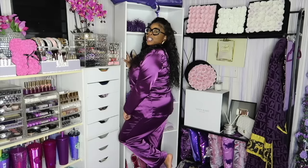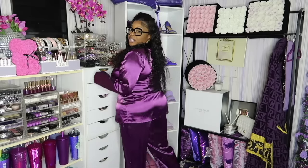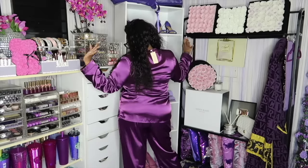So let's move into the next piece. I love to start up close so you guys can see the true color. This is a beautiful purple satin two-piece. The one I got is an extra large. Here's the back. Just a cute little number to walk around the house in. It's really, really cute. Now, don't be alarmed because I do have another set that's almost like this, but the purple is a little different. So don't think I got the same thing on.